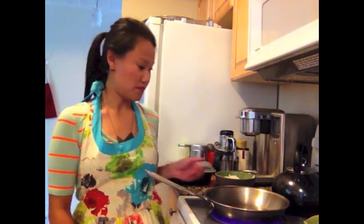Because if it's not warm enough, that ingredient is just going to be sitting in the warm oil versus cooking in the warm oil. So I'm going to go ahead and get my sliced onions cooking in.